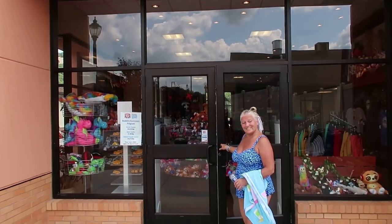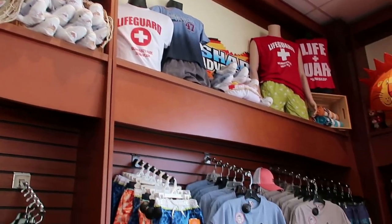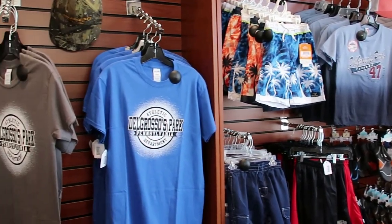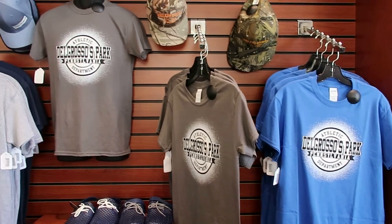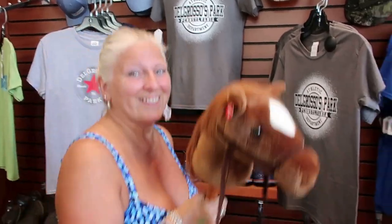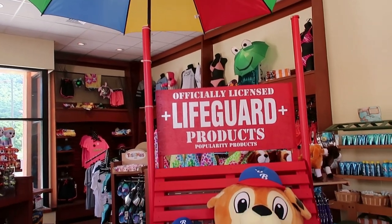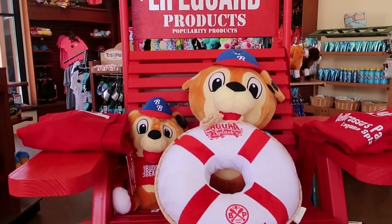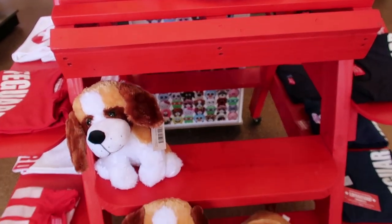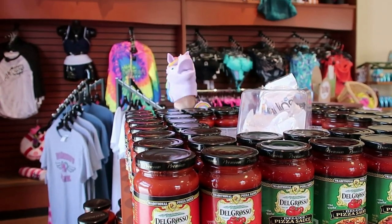Going into the gift shop. Here are some of the items inside of the gift shop. I have swimwear, of course, and water shoes. Some Delgrosso's Park shirts. And hats. And stick horses. This is really cute. They have a lifeguard chair. And their mascot there, little Buddy Bear. Make sure you pick up your Delgrosso sauce.